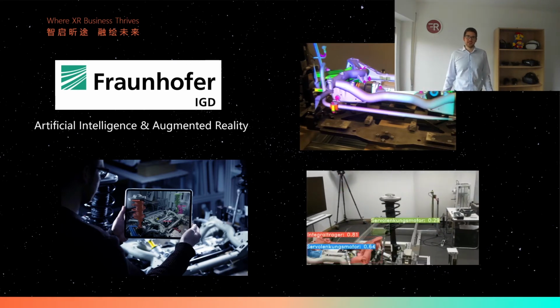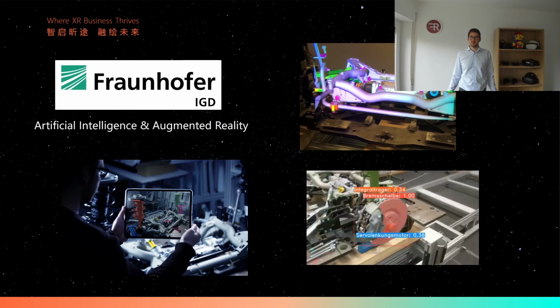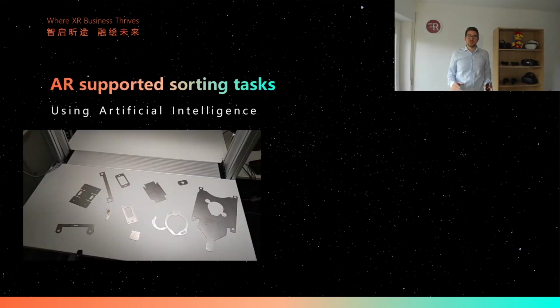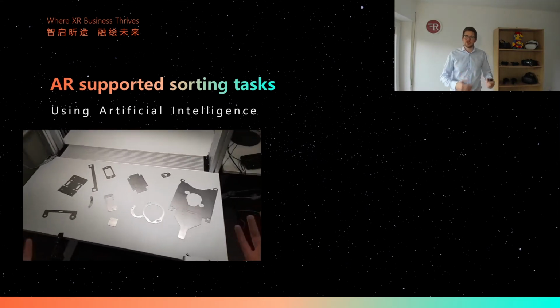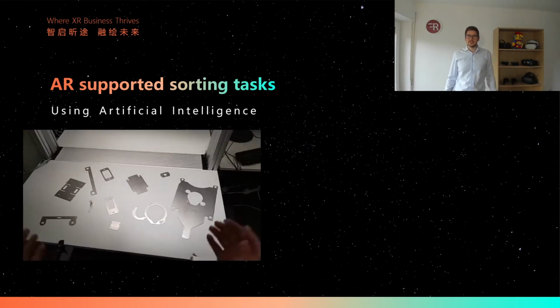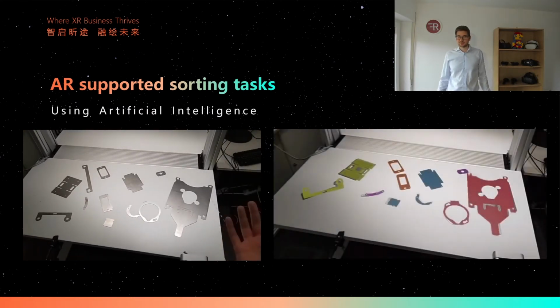Let me get into more detail while going into one of my projects that I've been working on last year with my colleague Thomas Pellerbauer. The task was to support sorting tasks using augmented reality with artificial intelligence technologies. Imagine this. You're looking at these objects and you don't initially know how am I supposed to sort them if they have a certain order. Wouldn't it be way easier to have a superimposition of colors, like for example this? This is what we've been working on in the last year, and I'm pleased to show you what we did and how we accomplished this.